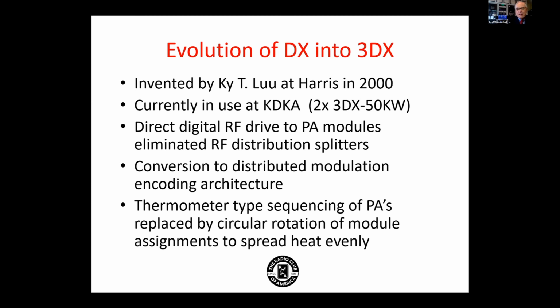In 3DX, the RF originates right in each module, and it's just direct digital drive through a Cat5 cable. We also converted to a distributed modulation encoding structure. There, every 16 modules has its own mod encoding structure, so it can be fanned out indefinitely.